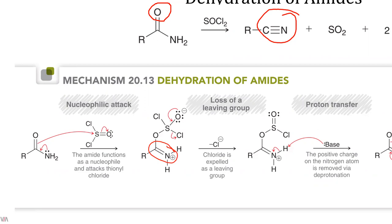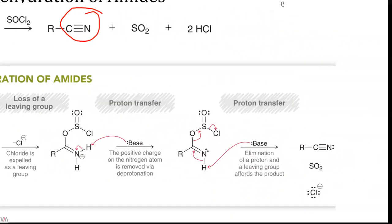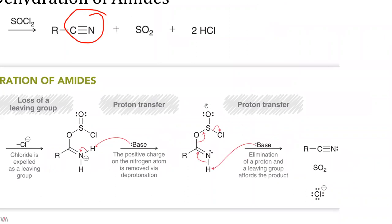And we go through the same thing we saw before, where it rearranges itself to make this really good leaving group. This SO2Cl is once again a really good leaving group. So then it's just a matter of a couple proton transfers. And you wind up with that leaving group leaving and making that nitrile, that carbon triple bonded to a nitrogen.